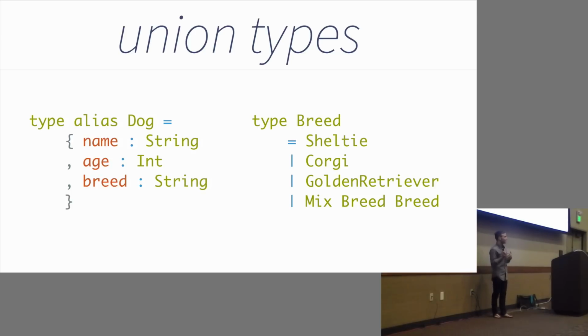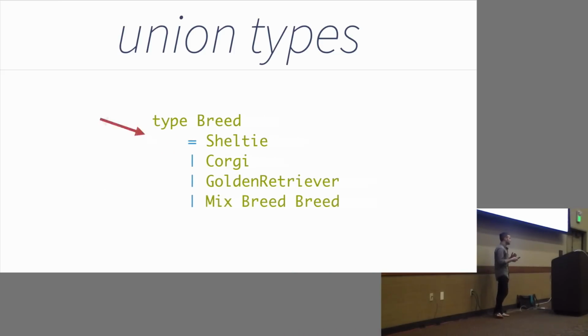And so we can do that thanks to union types as well. Union types are different from aliases in that we can create a new type and define what values it can take on. And the idea is that we know breed is a finite concept. There are only so many breeds. So we can force breed to be type checked now in Elm instead of having to worry about lots of runtime validation code to make sure the breed conforms to a certain value we want.